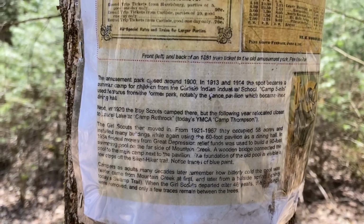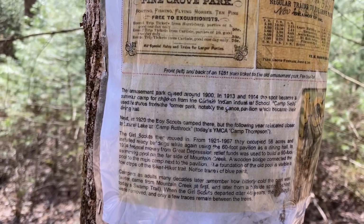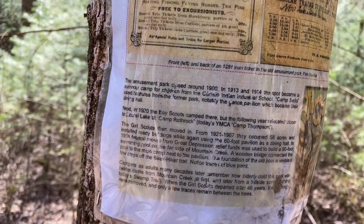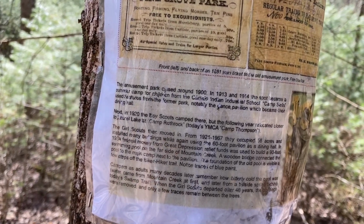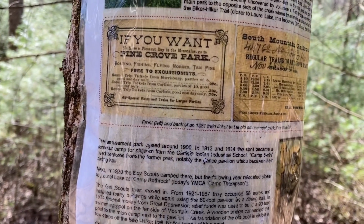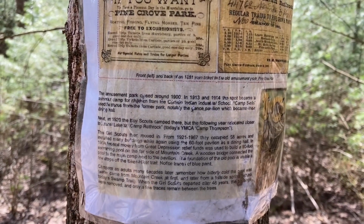And if you read the literature, it says the amusement park closed around 1900. In 1913 and 1914, the spot became a summer camp for children from the Carlisle Indian Industrial School. And then it changed over to the Boy Scouts, and then the Girl Scouts later after that, which I think is pretty interesting. Carlisle Indian Industrial School is a whole story in and of itself. Very sad part of our history, if you ask me, but part of it.